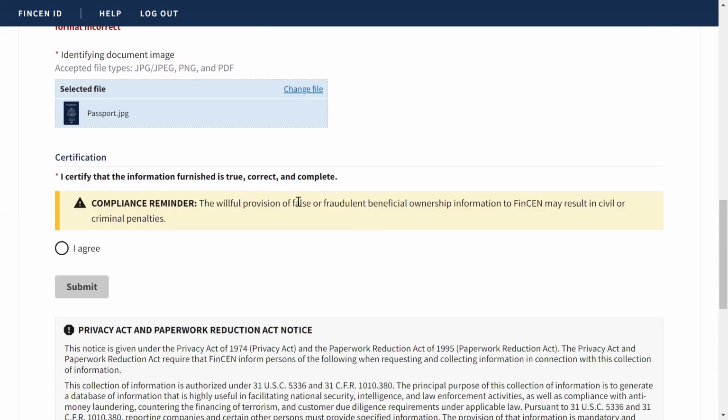Next, you're going to need to upload a scanned image of your ID document. It has to be in JPEG, PNG, or PDF format and must be less than 4 megabytes in size. And what I did, which worked for me when I did mine, was I just took a picture of my passport opened up. So not the image that shows up here. So the part of my passport where my picture is and all of the information on the passport is.